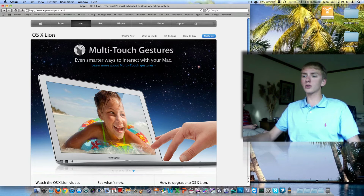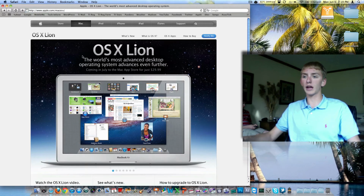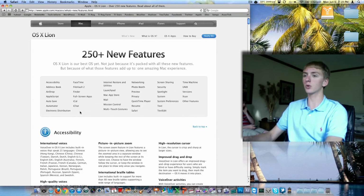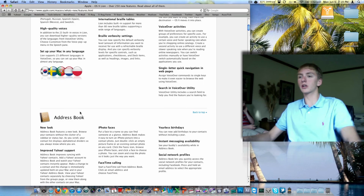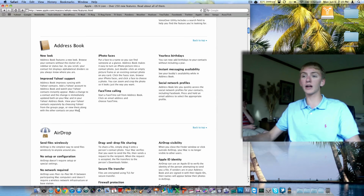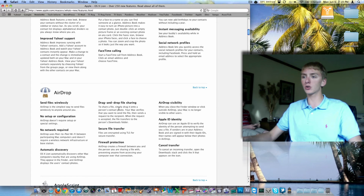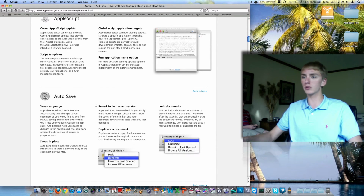So those are just like 6 or 7 features out of, I think there's 250 here. Yeah, 250 new features they've added. Of course, we won't use 20% of those, but address book, we've got a new look. AirDrop, that's pretty cool. We can do wireless drag and drop file sharing over the network. AppleScript for you nerds.